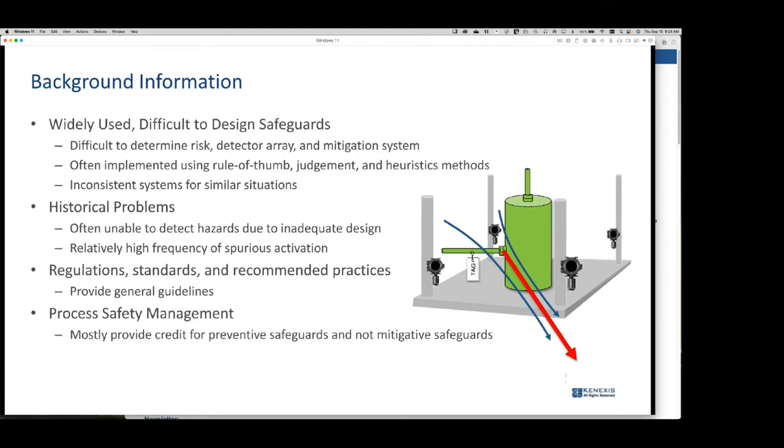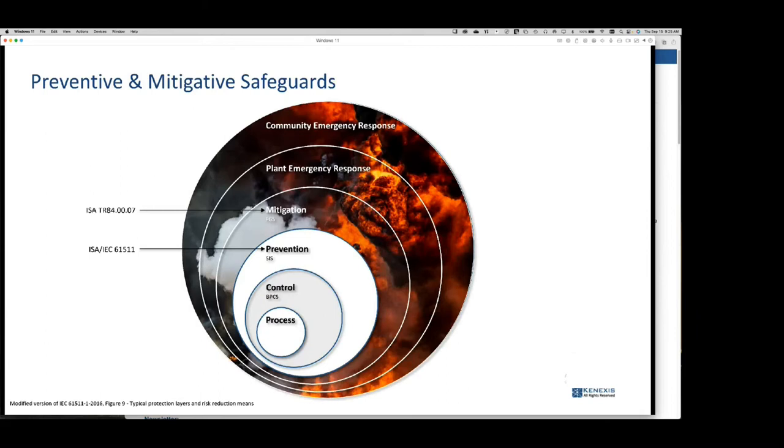So we go to regulations, standards, recommended practices, and unfortunately, they tend to be general guidelines and don't do a good job. Process safety management is much more focused on the left side of the bow tie, on the preventative safeguards. They want to keep stuff in containment, as opposed to mitigative safeguards, which are on the right side of the bow tie. I might explain that later.